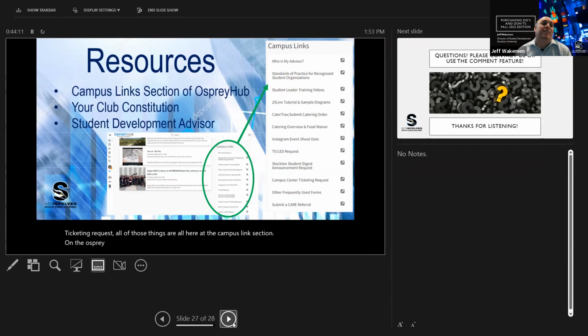All right. The other resource, the great resource, is going to be your club's constitution, your organization's constitution. Every single one of them has a mission statement. Read that mission statement and do great events that feed your mission, that support your mission. That is the most important thing that you do. That's why your club exists. So please check your club constitution, make sure what you're doing is congruent to your mission.